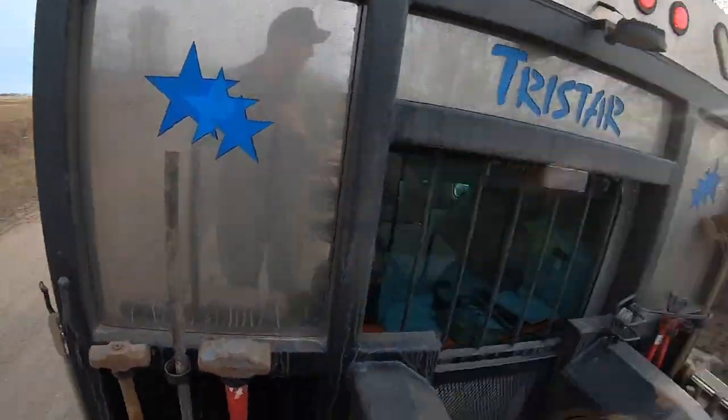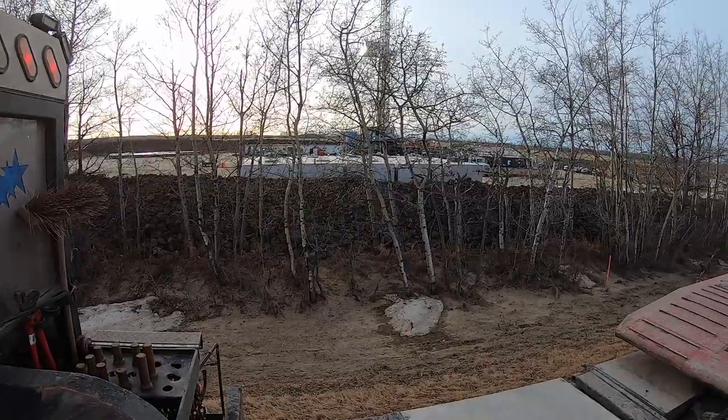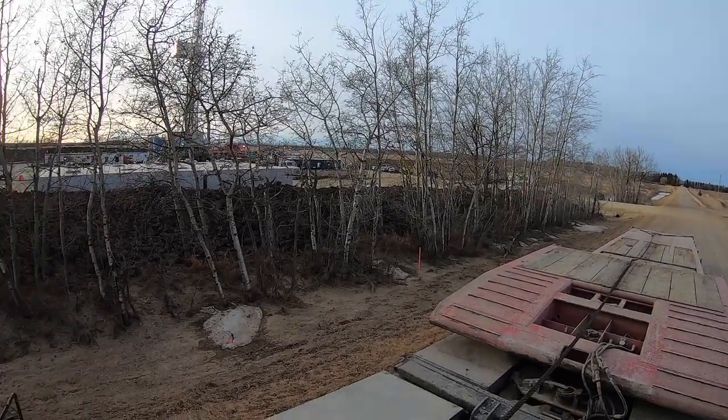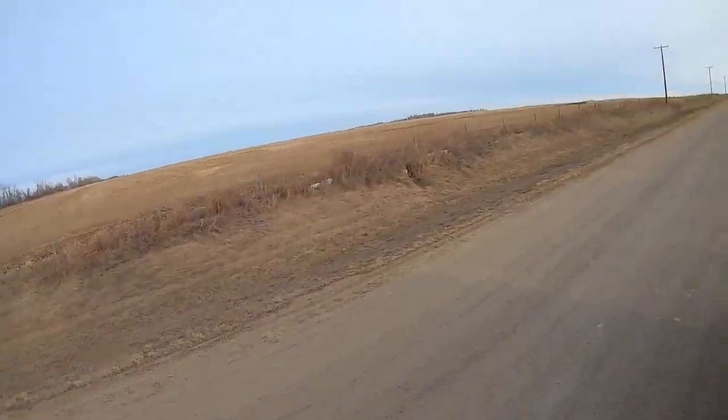Yet again, definitely not ready to leave yet. It's still packed in there. They're still doing stuff. I guess they're moving tomorrow. They're cleaning up stuff right now. So he's like, oh, somebody else can bring it tomorrow during the rig move. I'm like, sure. Suits me just fine.